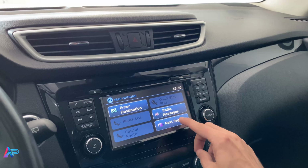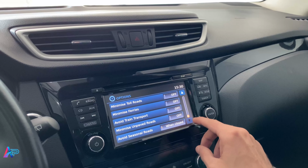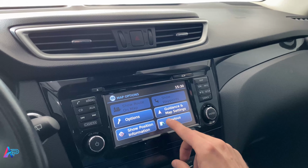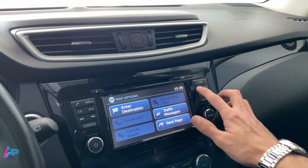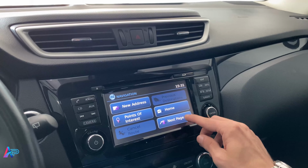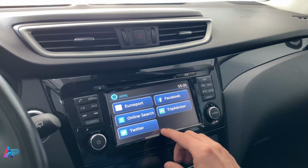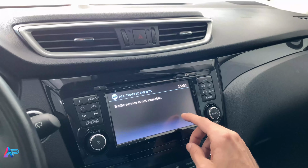Destinations. Options. Map guidance and audio guidance. Current location, SatNav menu, save addresses and points of interest, info menu shows apps such as Facebook, Twitter and TripAdvisor. Traffic messages and eco score.